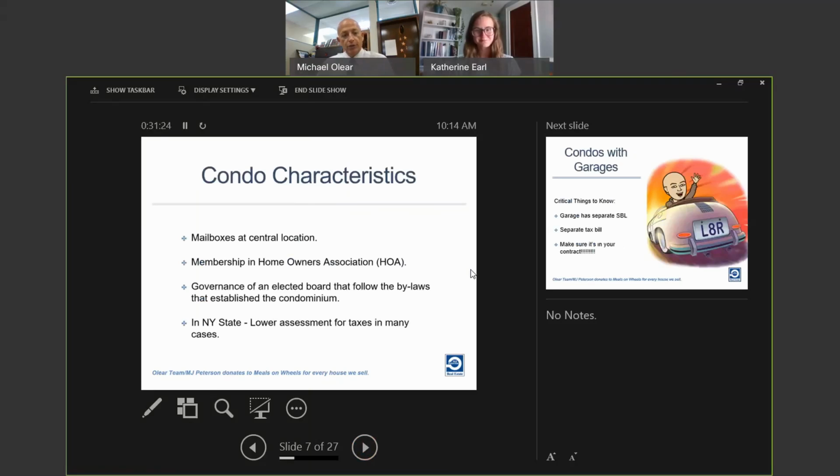So condo characteristics, different things that you could find if you bought into a condominium, a homeowners association. Mailboxes are typically at a central location. And if you've ever been to a development, you'll see that a lot of times people drive in and maybe there's a shelter where you'll find all the mailboxes, that everyone has a key for their own.